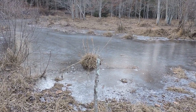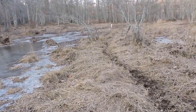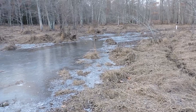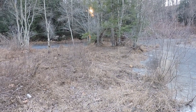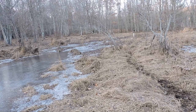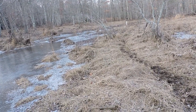So at any rate, I'm almost out of battery. I just wanted to show you this problem I have to deal with here and how I marked my line. Again, you can see I have a couple other ribbons put on trees to show exactly where the line is, and hopefully that will keep people away that shouldn't be here. I'll have to come back with no trespassing signs perhaps, just to reinforce the property line.